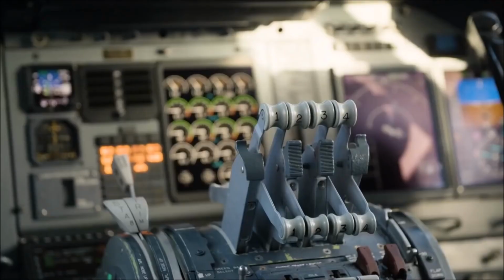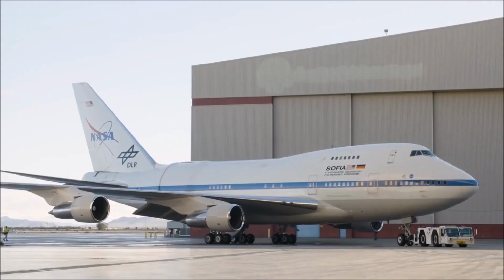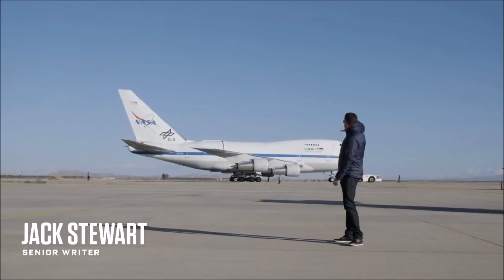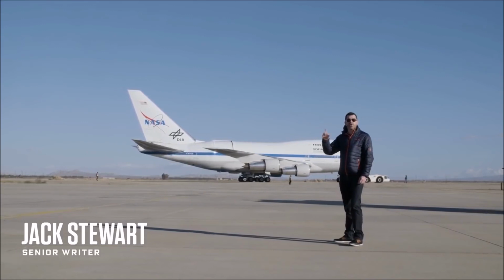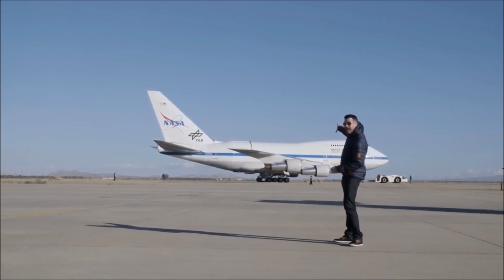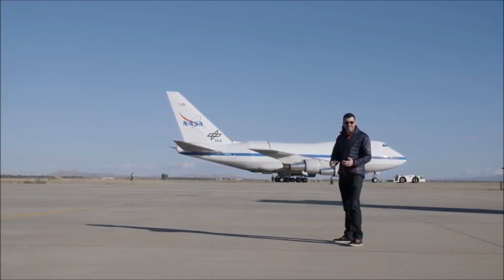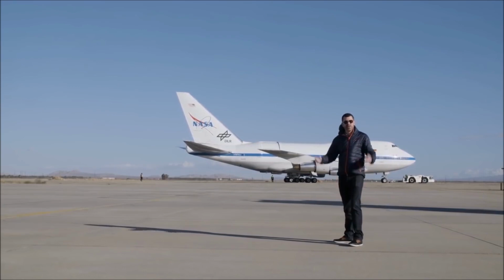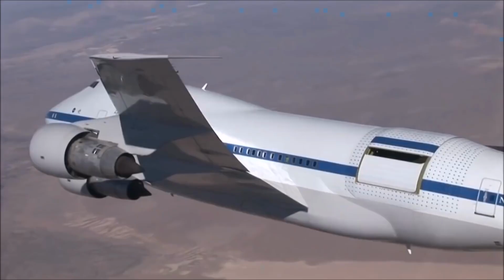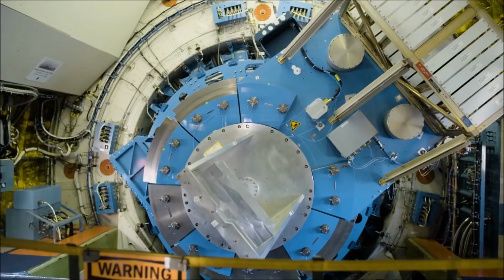Let's say you've got a 747, a perfectly good, if slightly aging, wide-body jet. This 747 is 40 years old. NASA has owned it for 20 of those years. And if you can make out at the back there behind the wing, sometime in that period they decided it would be a really good idea to cut a 16 by 23 foot hole into the plane. It's not just any old hole in the fuselage, it's for this.